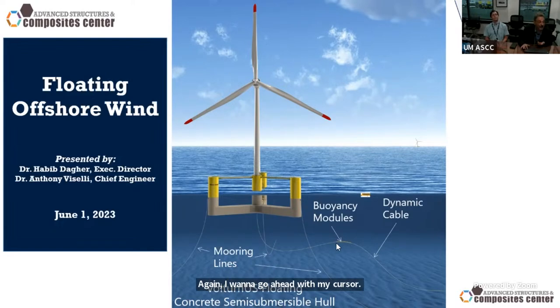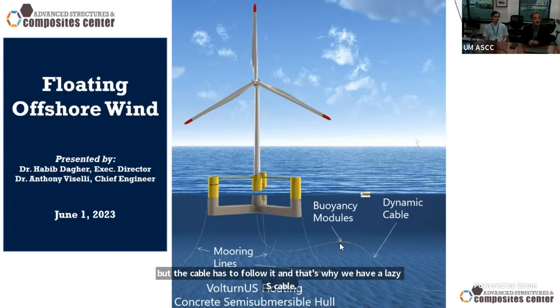We call it a dynamic cable because the unit, the floating hull, will move around as the waves and the winds come from different directions. It doesn't move a lot around. It moves some, but the cable has to follow it. And that's why we have a lazy S cable. We call it a dynamic cable. That cable is eventually fixed to the seabed.